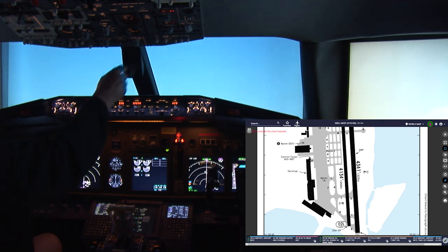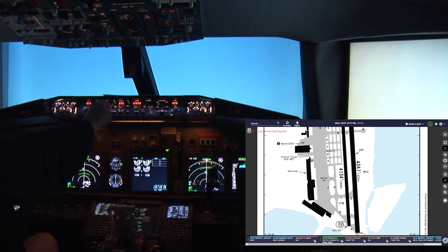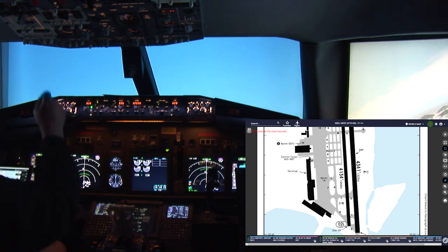Ryanair 186, you are leaving my airspace. Frequency change approved.